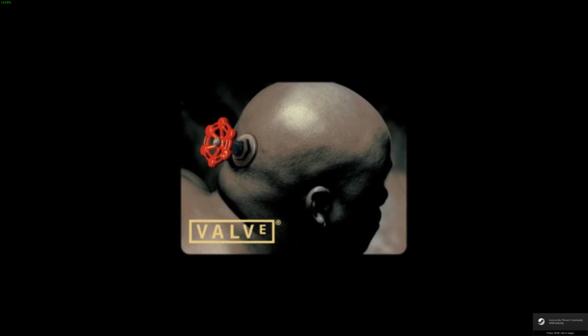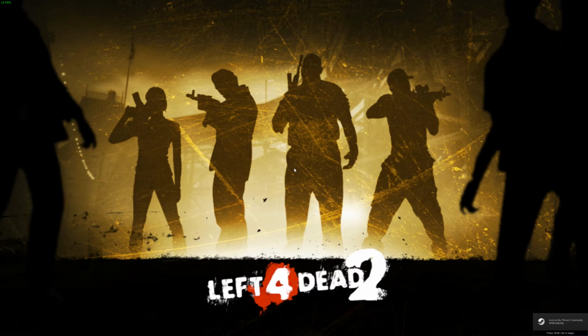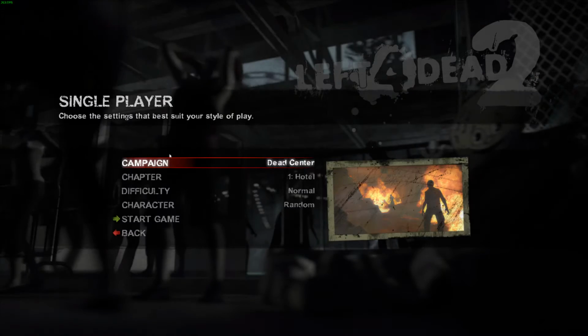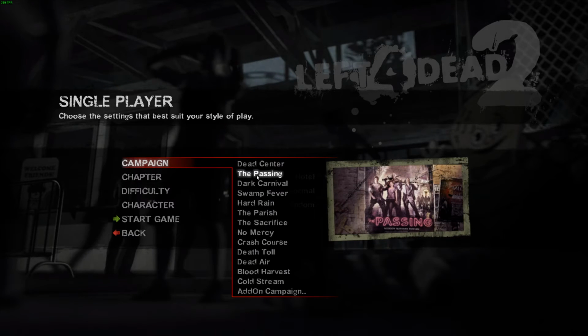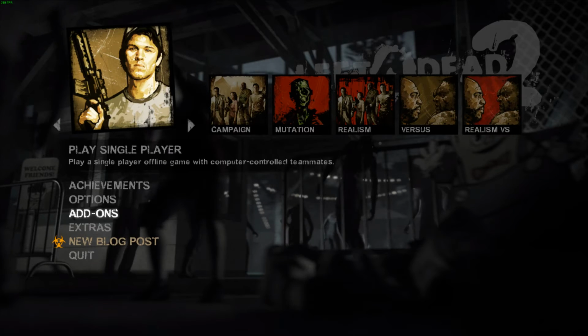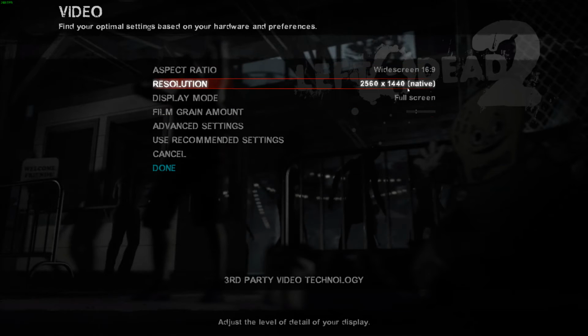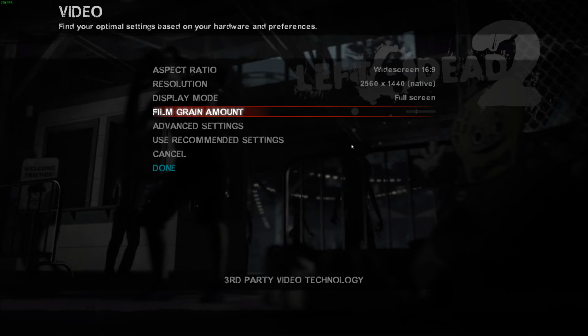This is Left 4 Dead 2, which is actually working. This is in SLI. It's using an SLI profile. So, yeah, it's running in SLI anyway. My point is, it's not running on the full resolution of my monitor, because in Windows 8, I was able to run everything on native resolution. I switch to native resolution, it pretty much dies.